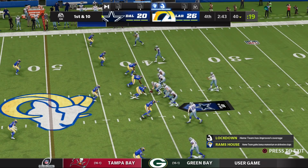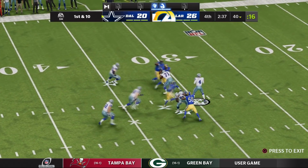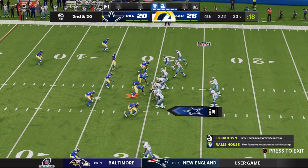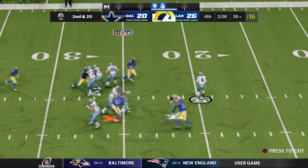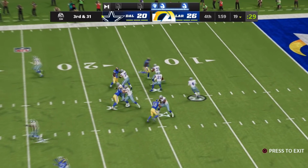All right, now it's the 5 wide. Ezekiel at the bottom of the screen against Ramsey. I guess they're putting a lot of respect on his name because of Gibson, but there's Aaron Donald again. Just a nasty player right there, okay? I don't even know what else to say. He's just too good. They're double teaming him, triple teaming him, which frees up someone else for the sack. 3rd and 31.